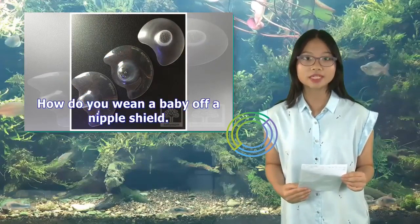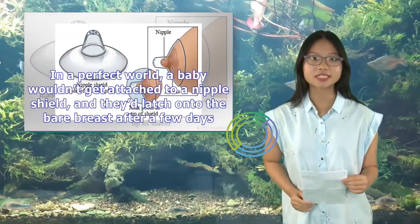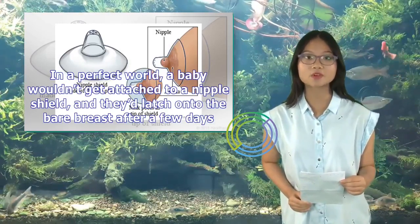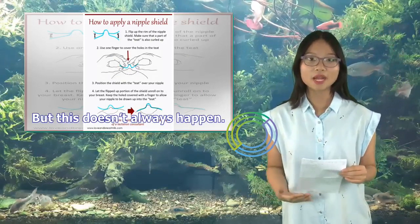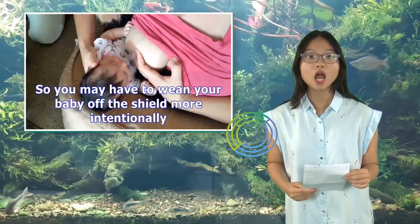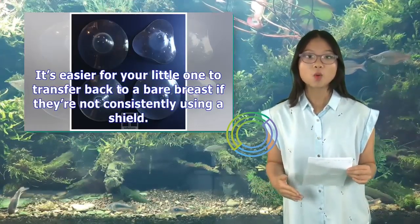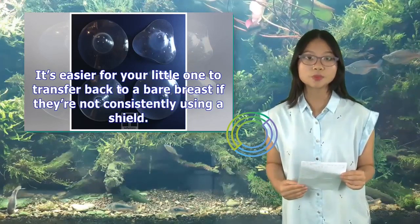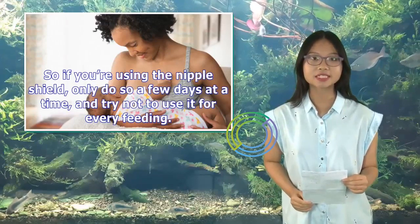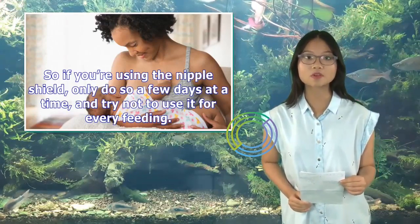How do you wean a baby off a nipple shield? In a perfect world, a baby wouldn't get attached to a nipple shield, and they'd latch onto the bare breast after a few days, but this doesn't always happen. So you may have to wean your baby off the shield more intentionally. It's easier for your little one to transfer back to a bare breast if they're not consistently using a shield. So if you're using the nipple shield, only do so a few days at a time, and try not to use it for every feeding.